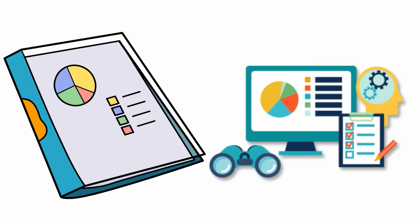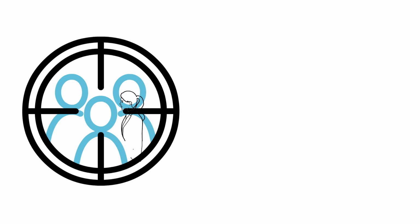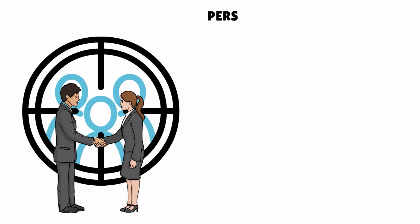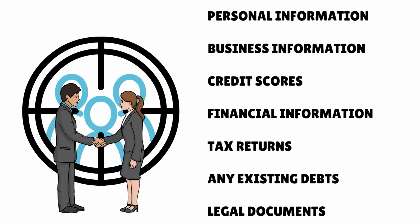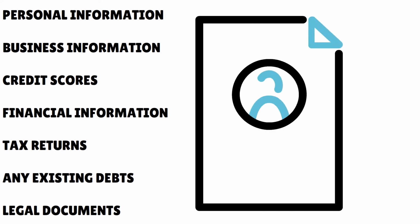Again, in the spirit of honesty, in the spirit of being forthcoming, you want to take the time to gather the important paperwork. Generally lenders will require some of the following information before approving your request: personal information, your name, social ID; business information, your business's name, entity type, tax ID, and the industry you fall into; credit scores, including personal and business; financial information like annual revenue, bank statements, and if you apply through a bank, balance sheets, profit and loss statements, and other documents; tax returns, including business and personal; any existing debts through a debt schedule; legal documents, especially those that bond you to any partners.